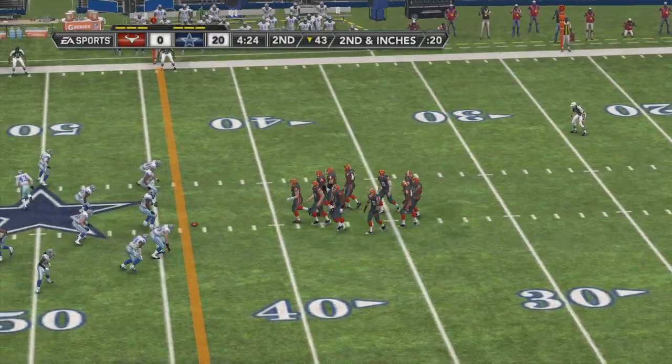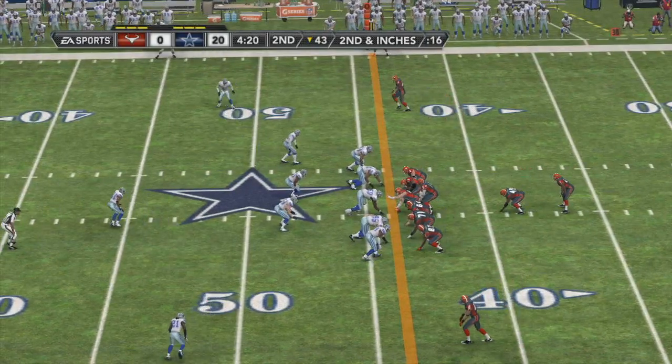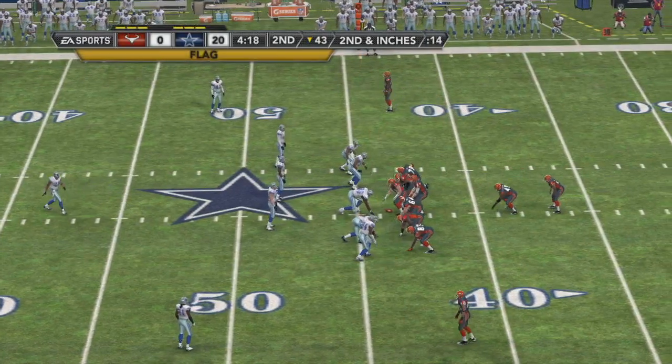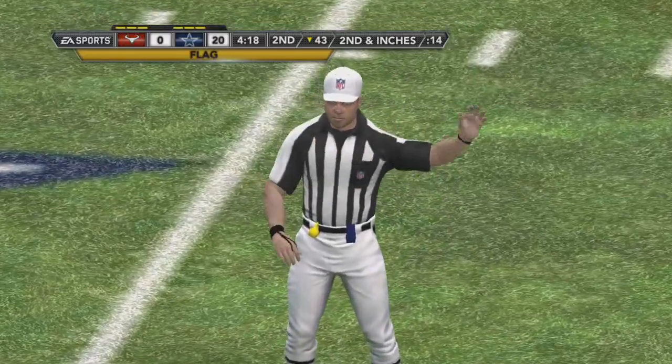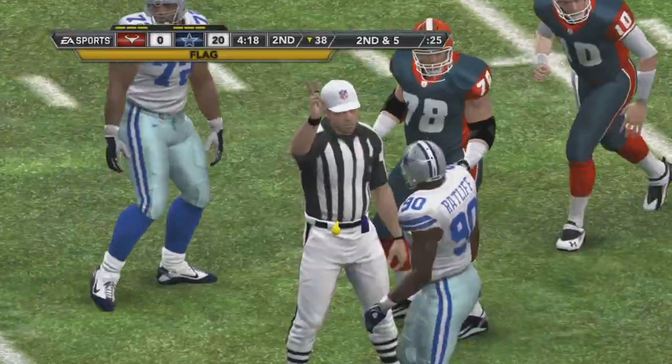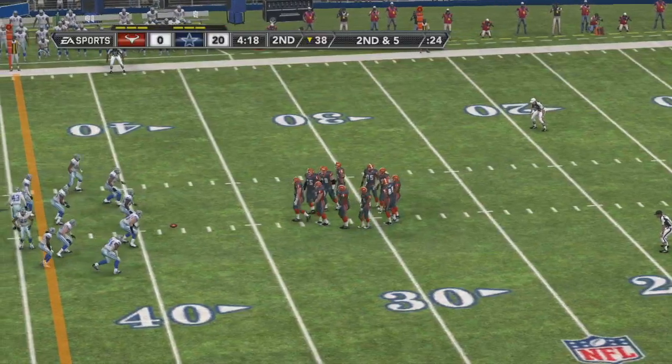Second down and very short yardage here. A lot of movement down there on the offensive line. False start, offense. Dockery is guilty of moving early. Second down and five to go.